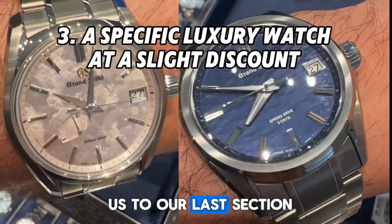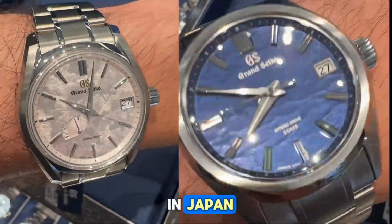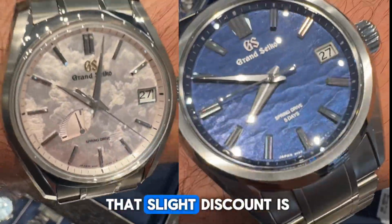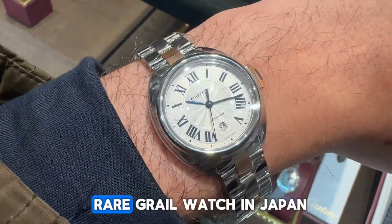And that's going to bring us to our last section, where you're looking for that grail watch and you want to get a slight discount on it in Japan, because when you're spending thousands of dollars, that slight discount is probably going to be hundreds of dollars. I'm going to show you how I found my rare grail watch in Japan.